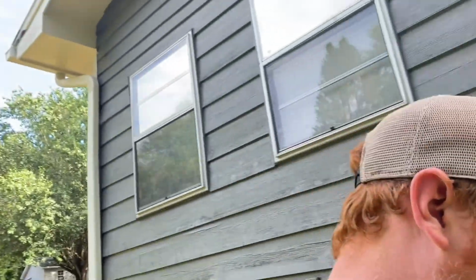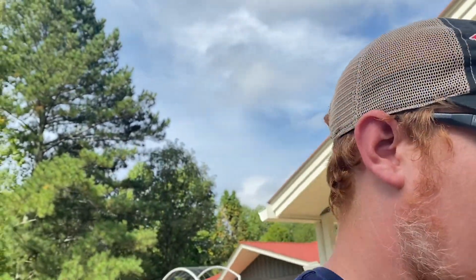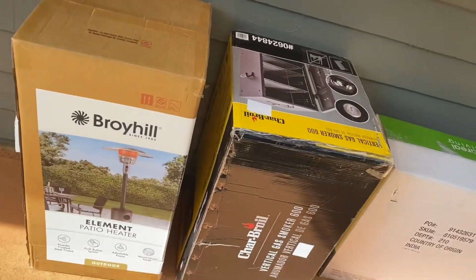But one of the things I got recently is a whole bunch of stuff on clearance, stuff around the homestead to use. Some were chairs, so I've got some building to do. I have to build this patio heater, my smoker, a chair, and a fire pit.